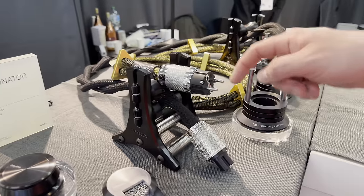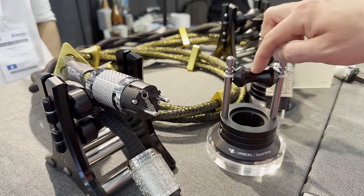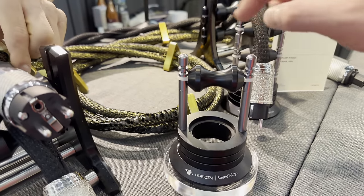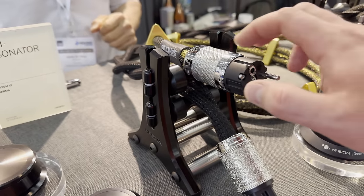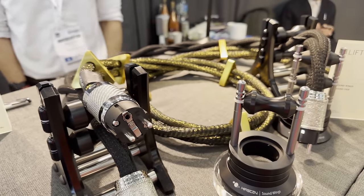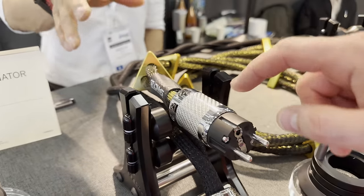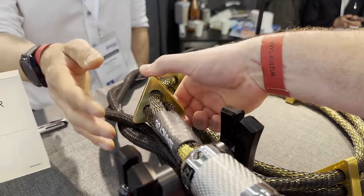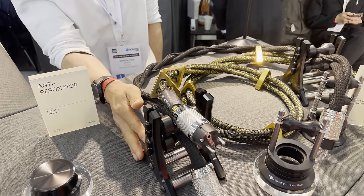And you make cables also? No, it's only for this. This is sound wings. So imagine that you hear the vibration coming, it stays and this goes out. It reduces vibration to heat. The vibration comes, goes through, and then goes out of the system.